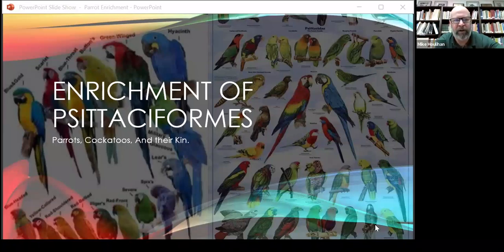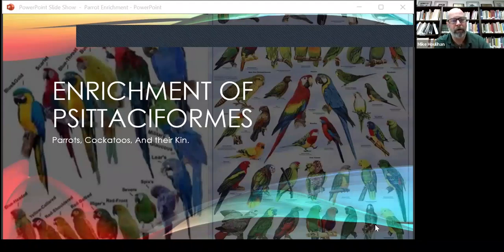A little different from maybe some of the other things that we had yesterday, the great talks that were there, I'm not going to go into exactly what enrichment is. I believe we all have somewhat of an understanding of that, or any definitions of enrichment. But I am going to talk specifically about the use of natural behavior as a guideline for enrichment. So a little further on in the presentation, I have picked out four distinct species of parrots and cockatoos and their kin, and I'm going to talk about their natural behaviors and how you can utilize that as something to either guide or help shape your enrichment plans for those specific animals.